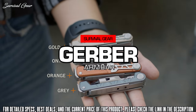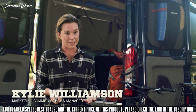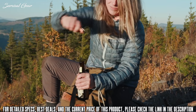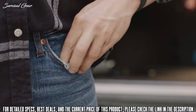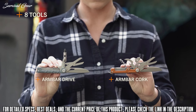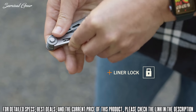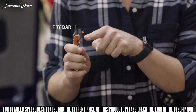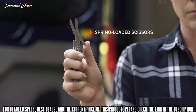This is the Armbar from Gerber. Sometimes a knife alone doesn't cut it. That's where this compact multi-tool comes in handy. It's designed to fit in your pocket, but the tool pack rivals that of a full-size multi-tool. The Armbar features 8 tools, including a full-size plain edge blade that closes with a liner lock, pry bar, bottle opener, striking surface, and spring-loaded scissors.